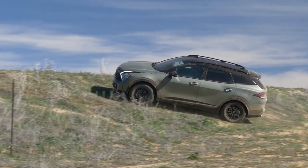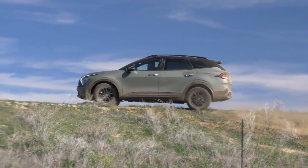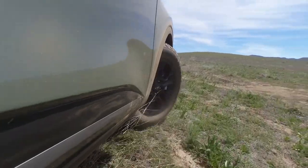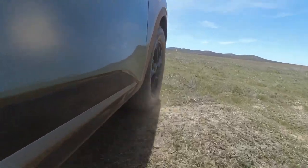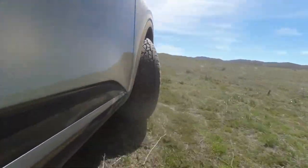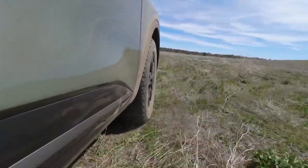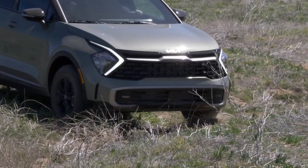The Sportage will face a variety of obstacles and challenges, from side slopes to steep descents and deep ruts. The MSRP for the 2023 Kia Sportage ranges from $25,990 for the FWD LX to $36,790 for the AWD Xpro Prestige. A $1,255 destination fee is added to the total. The Sportage will be available in Kia dealerships this spring.